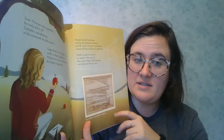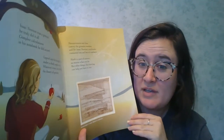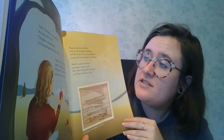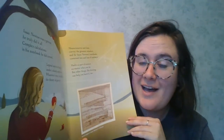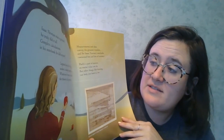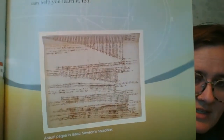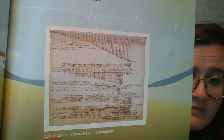So Isaac Newton is the one who came up with a theory on gravity, something that today we just accept as being true. Measurements and data convey the greatest wonders, and Sir Isaac Newton's notebooks contained lots and lots of numbers. Math's a part of science, no matter what you do. But other things like drawing can help you learn it too. Look at the math he was doing in his notebook, and that's really a picture from his notebook. Very cool.